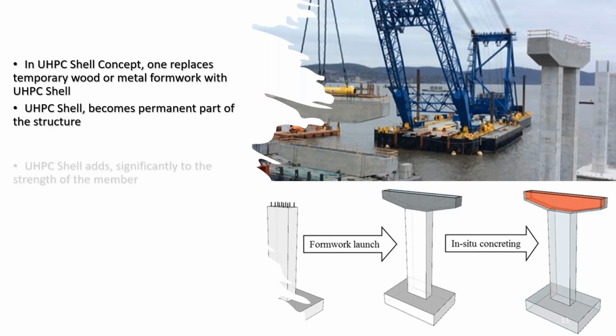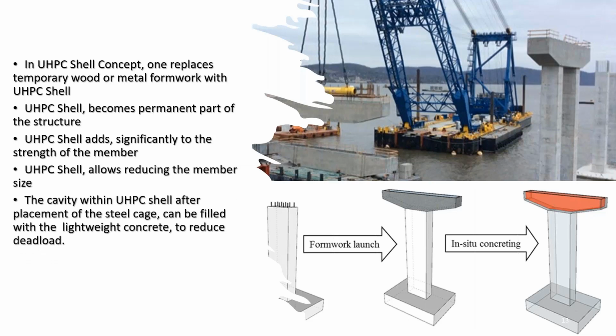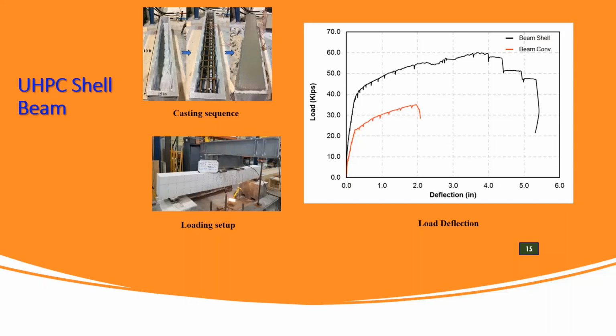Even a small amount allows you to significantly reduce the member sizes. What's inside of the UHPC shell is protected for life because nothing penetrates through it. The cavity could be filled with lightweight concrete. The member size gets smaller, the total dead weight gets smaller, the foundation size gets smaller, and it has economy. And it becomes almost maintenance free. And as you see over here, how much strength do you get basically by using that shell? So it has a tremendous amount of benefit.